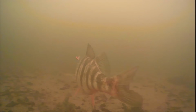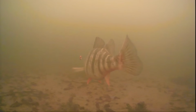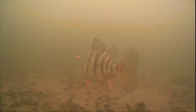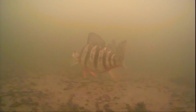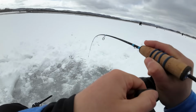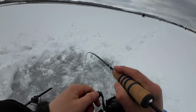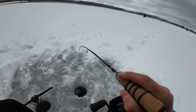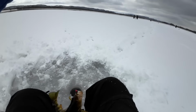Oh, he's coming back. He's like, okay, I'll come back. Watching the tip of my rod. Watching the fish. We plucked at it. Got him. Oh my goodness. Look at this rod, guys. I'm telling you what. And this ain't no little perch. Jeez. Look at this fish. Oh my goodness.